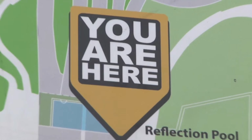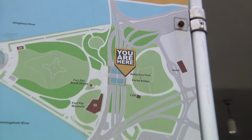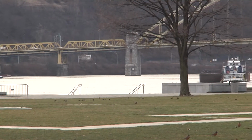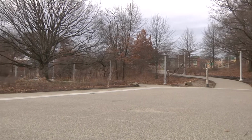This point in downtown Pittsburgh, where the Allegheny and Monongahela rivers meet, is a great place to enjoy what nature has to offer. If it's not snowing outside, it's a great place to take a walk.